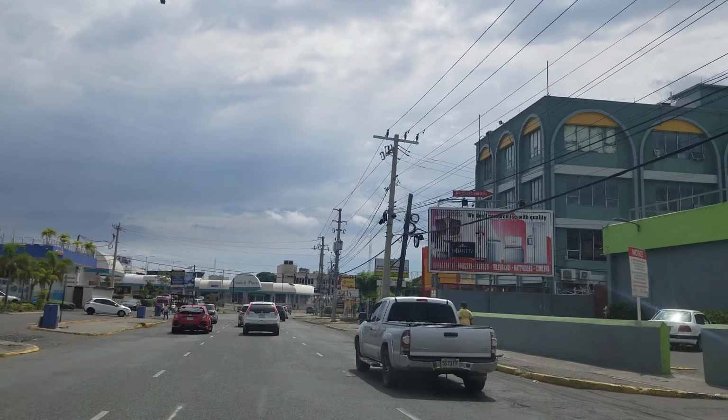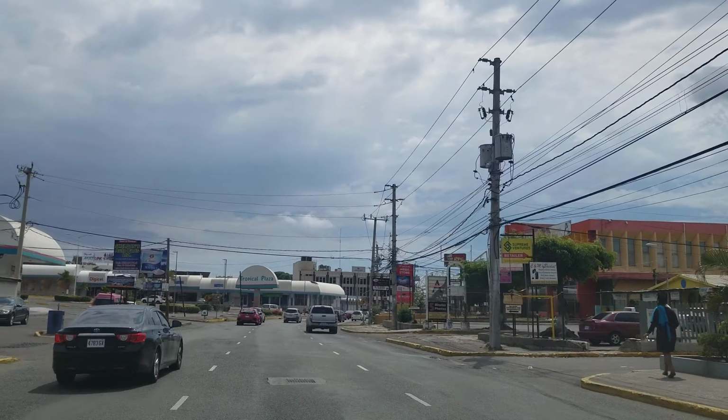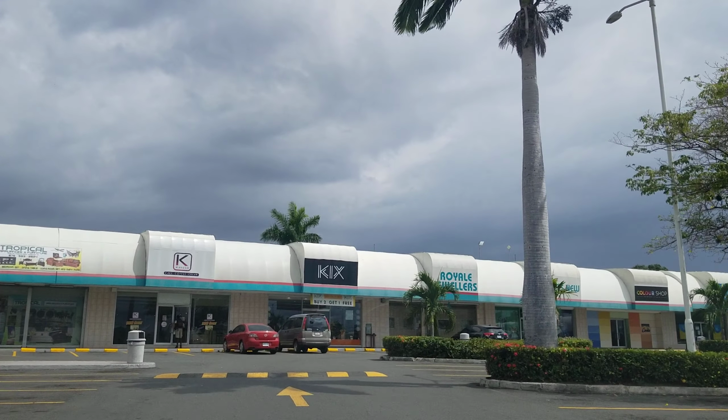Actually, we can drive through. Oh no, I can't make it over. We're going to drive through the more popular plazas. Like this is Tropical Plaza, so we'll take a drive through it. It's a Sunday, so that's why all of these stores are closed and the plaza looks like this. But during the week, it's very packed up.